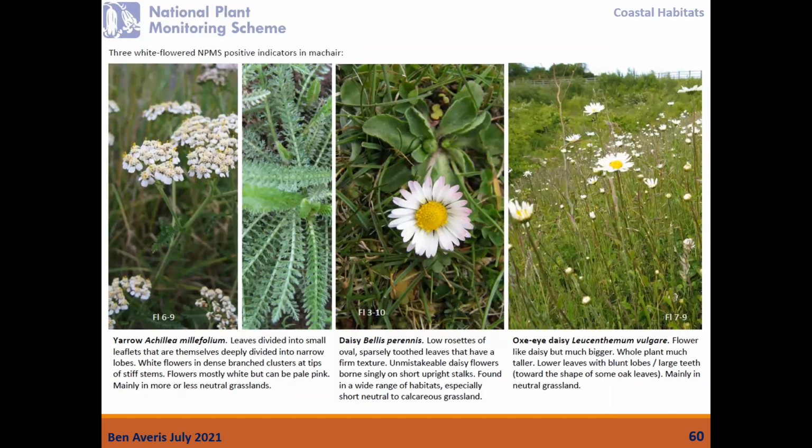Daisy, very common. Everybody knows what daisies look like. And if they don't, then there's a picture of them. That's what they look like. They're very short little plants. But the oxeye daisy is kind of like a giant version, much, much taller. But the leaves are really different because they've got big teeth or even small lobes around their edges, getting towards the shape of an oak leaf slightly. And it's a plant mainly of agriculturally unimproved neutral grassland, so no surprise to find that in some Machair.